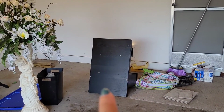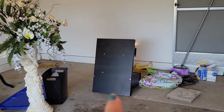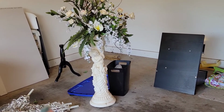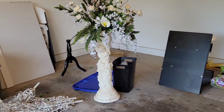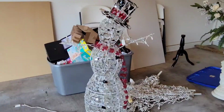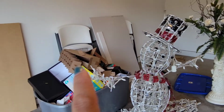This is the side table for our IKEA mom bed that's in our guest room, so we need to bring that. And then here's this thing. This belongs to my mom, so we need to take that to her house. And here's some Christmas decor that we're definitely not going to be taking with us. And then we have some folding chairs that are going to stay here. Those go to my mom's house.